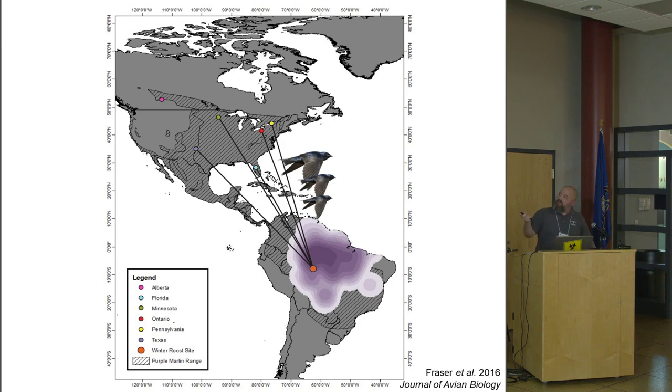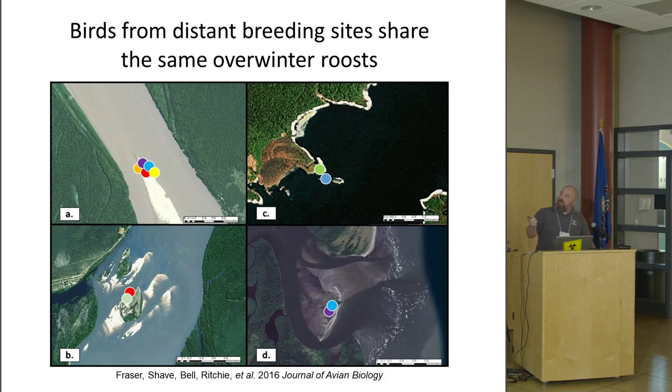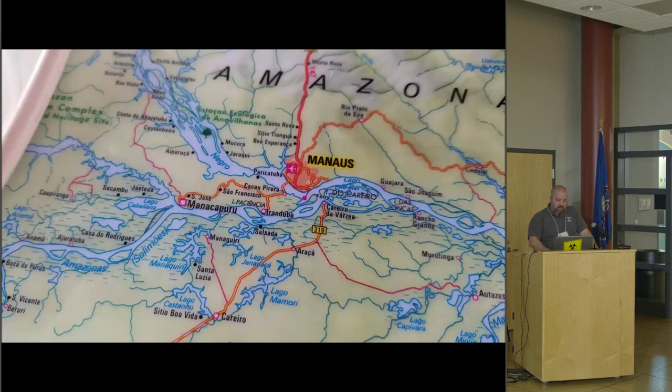We've got birds from pretty much all over the range, Texas, Florida, Pennsylvania, Ontario, and Minnesota, all coming together. This is the overwintering range down here, all that purple, but all those birds spent time at the exact same little sandbar in a tributary of the Amazon River, which is insane because we have this limited sample size of birds from all over the range. The fact that they all coincidentally came together on these little points, we had other overlaps as well. We were blown away. So we had to get down there and see what the heck is going on.